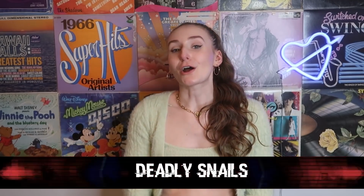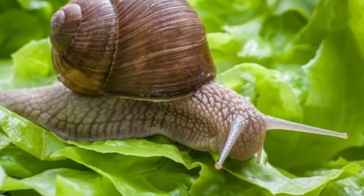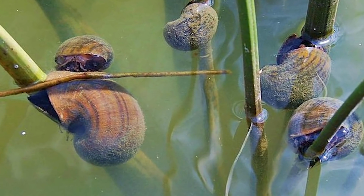So, snails are slow, tiny creatures that no one really fears, but maybe we should. Apparently, snails are one of the most deadly animals in the world. Why? Well, freshwater snails kill up to 20,000 people a year. People die after drinking water contaminated with snail eggs. If you do this, then you develop a condition called schistosomiasis.